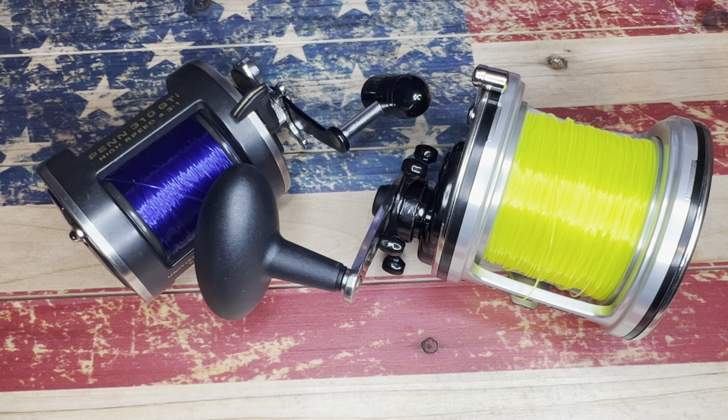The Penn's price tag is pretty friendly, depending upon what you're looking at for the single speeds. And I'm thinking like the 25, you're right around $200, $225, which is a little better than the Avet, which is right around $280. What I don't like on the Penn is the fact it's not made in America. That's a bit of an issue for me. But I guess my rods aren't either. So I try to do it when I can. Sometimes it just doesn't make sense.